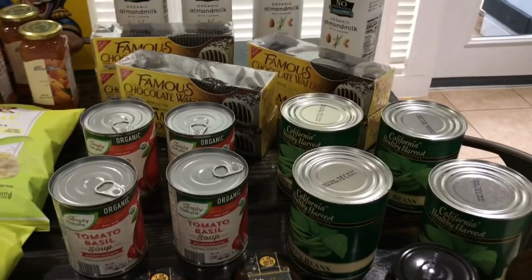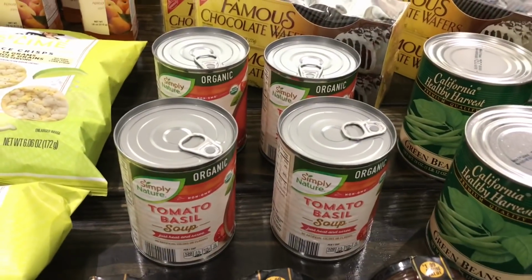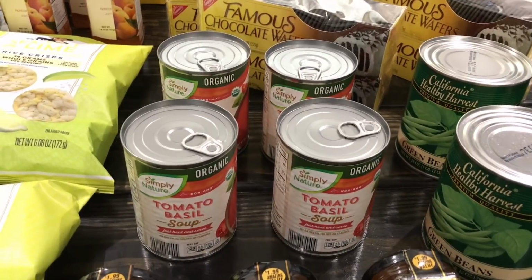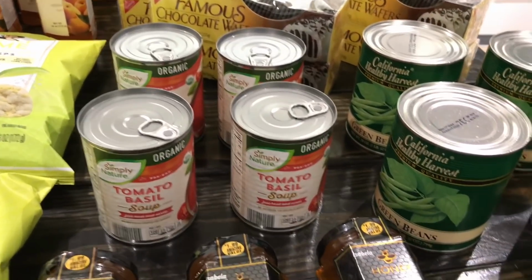That is awesome. I picked up 4 of the organic tomato basil soups. I'm gonna make some grilled cheese at some point for the family, and the hubby loves to have tomato soup with it, so I just went ahead and grabbed these. We're big basil lovers, Italian herb style lovers, so to get it for $1, I thought that was a fair price.